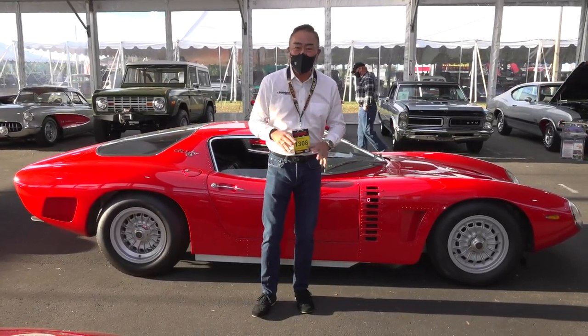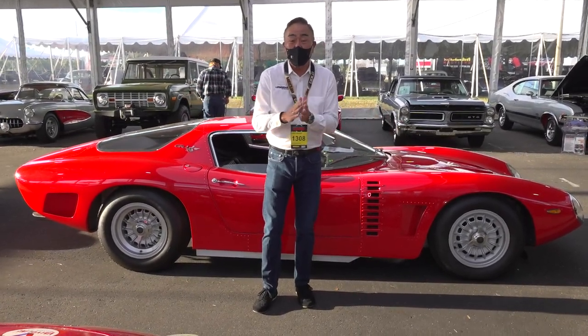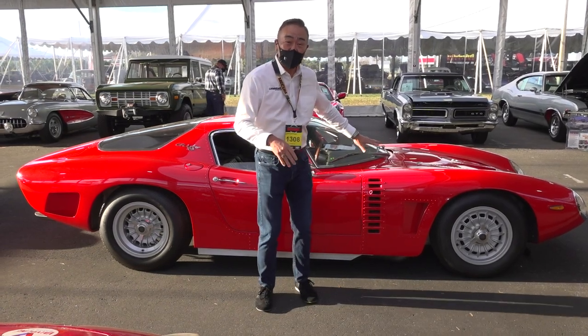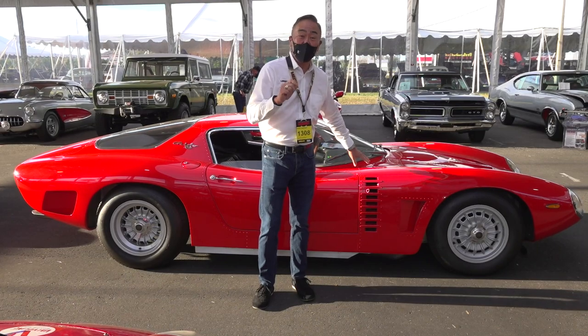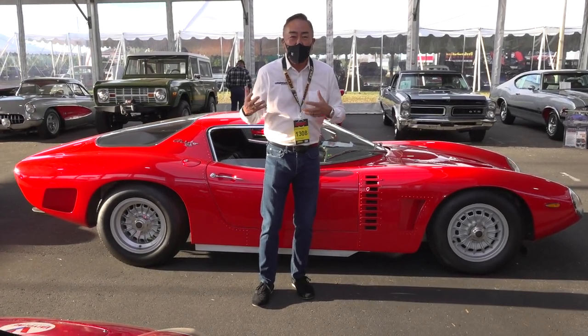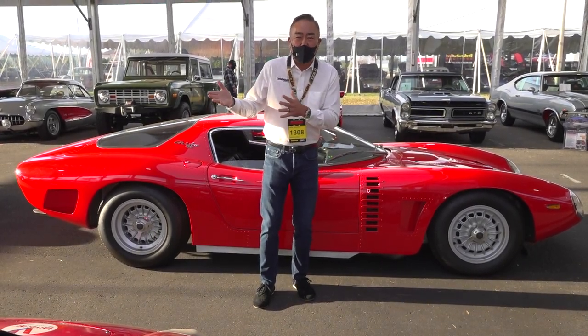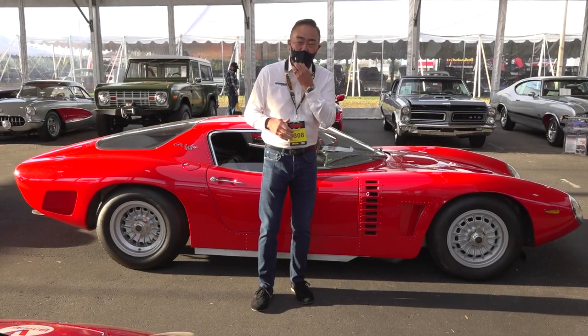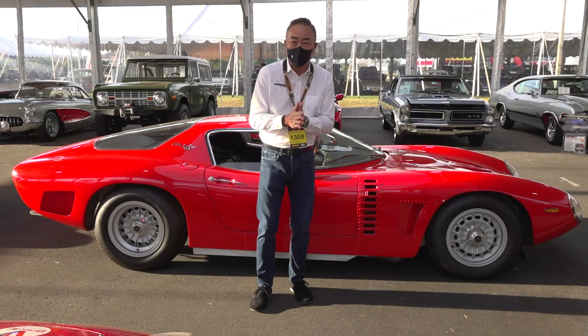We're walking around the tents and I found this super rare, maybe a car you've never even heard of before, but this is an Iso Grifo. It's a 1965 Iso Grifo A3C built by Bizzarrini. Now, you may be a little bit familiar with Bizzarrini. He used to work at Ferrari, he worked at Alfa Romeo before being an engineer at Iso, and then he started building his own cars in the early 60s.